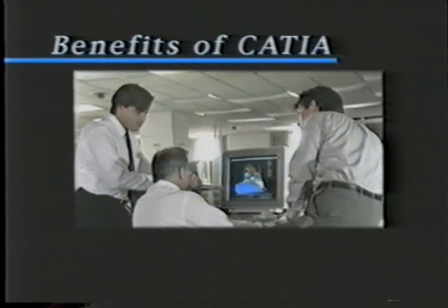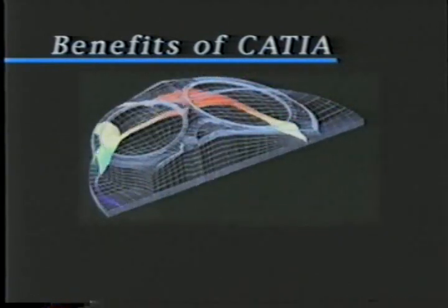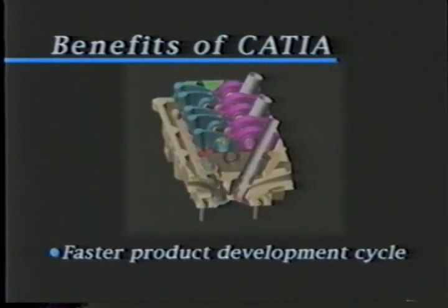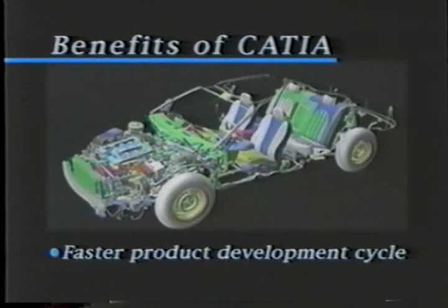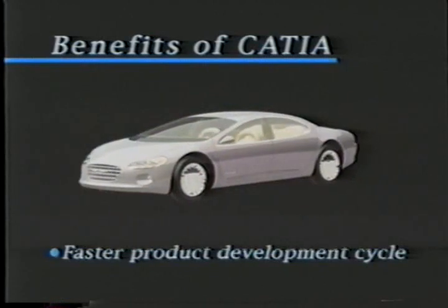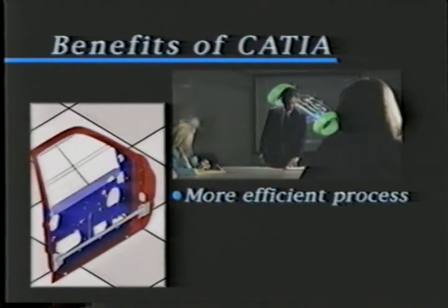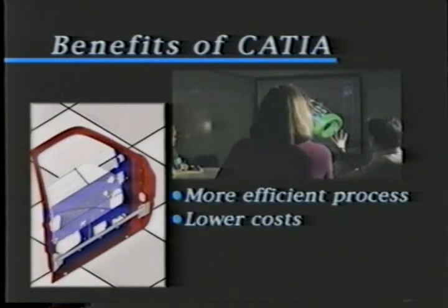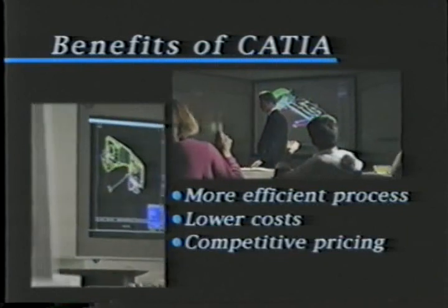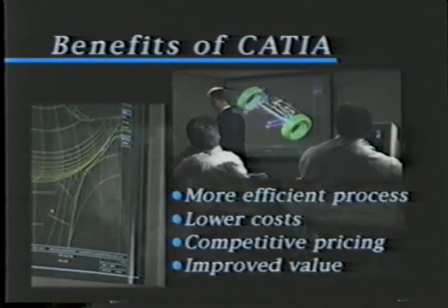But how is Catia technology benefiting Chrysler and its dealers today? To begin with, Catia drastically reduces the length of the product development cycle. What used to take years or months can now be done in weeks, days, even minutes. Catia is a much more efficient process too, helping to lower development costs so that Chrysler can price products more competitively and provide customers with the best possible value.